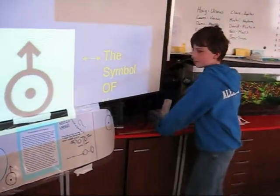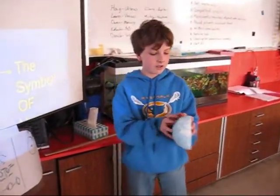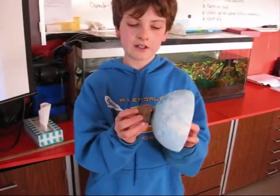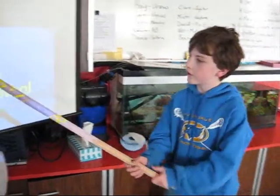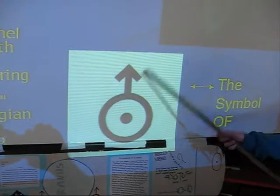Uranus is sideways because in its early days, when it was forming like 1 billion years ago, it was hit by an object the size of the moon. It collided into Uranus and turned it sideways, so that's why we see the rings going like this, not like that. As you can see, the symbol of Uranus is a circle, a dot, and an arrow going up.